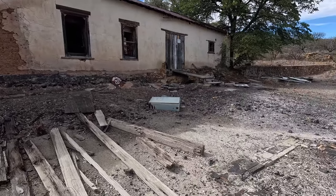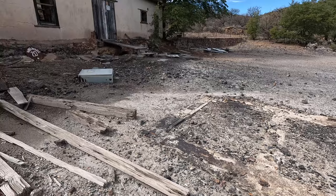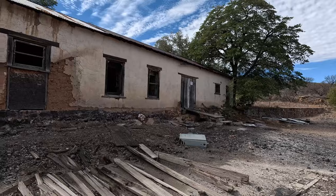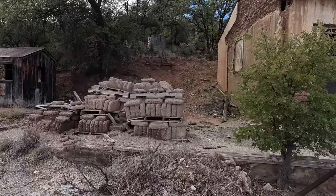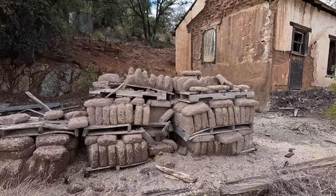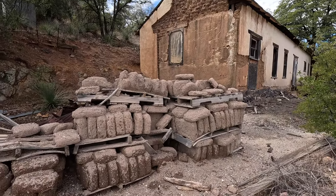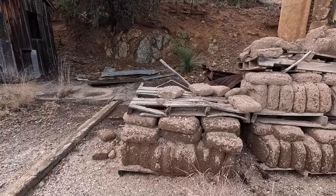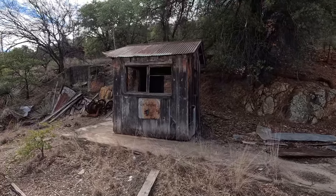Maybe they're just storing some stuff in there. I'm not sure. Oh, there was a fire here at one point. Yeah, something burned down there. The other thing is, check this out. I noticed this. They still have adobe bricks on pallets. Look at that. I wonder how old those are. The pallets don't look, I mean, I don't know how to tell the age of a pallet, but they don't look that old.